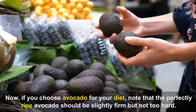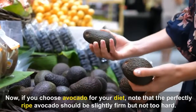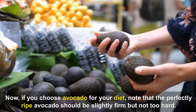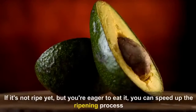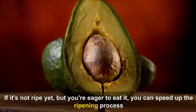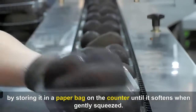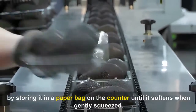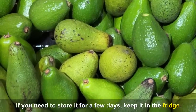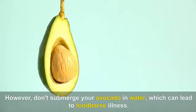Now, if you choose avocado for your diet, note that the perfectly ripe avocado should be slightly firm but not too hard. If it's not ripe yet, but you're eager to eat it, you can speed up the ripening process by storing it in a paper bag on the counter until it softens when gently squeezed. If you need to store it for a few days, keep it in the fridge. However, don't submerge your avocado in water, which can lead to foodborne illness.